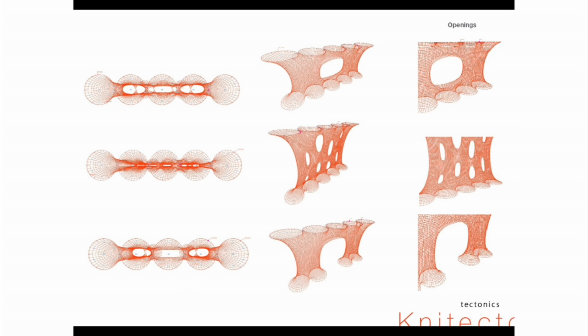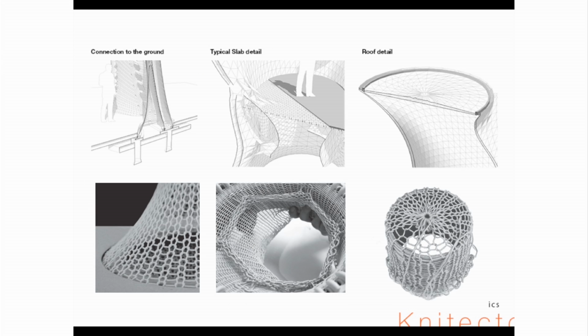Openings, same idea, the punctures by dropping the bridges. And we start thinking of how we can approach the tectonic aspect of this if it becomes a building: how to connect to the ground, what a typical slab detail is, a roof detail. At this point we also said, okay, everything cannot be knitted, we have to have a mix of systems, have honeycomb panels, and just start mixing up to make this architecture possible.